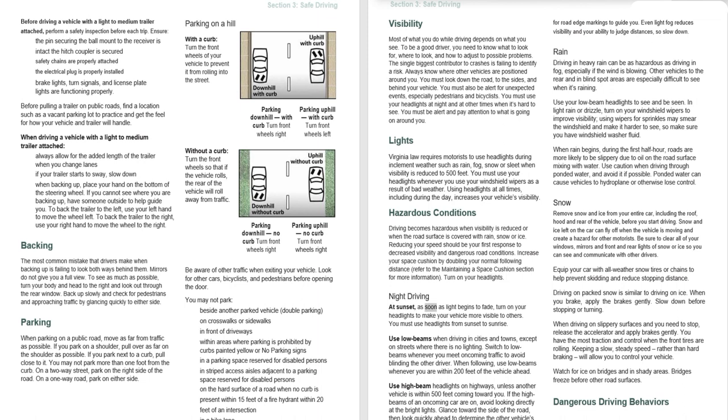Night driving. At sunset, as soon as light begins to fade, turn on your headlights to make your vehicle more visible to others. You must use headlights from sunset to sunrise. Use low beams when driving in cities and towns, except on streets where there is no lighting. Switch to low beams whenever you meet oncoming traffic to avoid blinding the other driver.